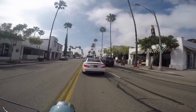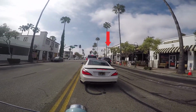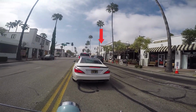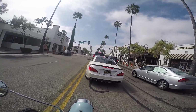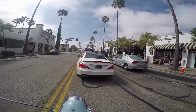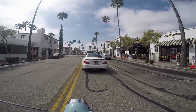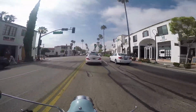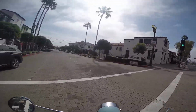So if you look up on the right, there's the tallest building up there at the crest of Del Mar and El Camino Real. That's called the Historic City Hall. The real amusing thing is it was never City Hall. There's never been a government office in there. It is a private building, but some realtor decided to name it that. And the name stuck.